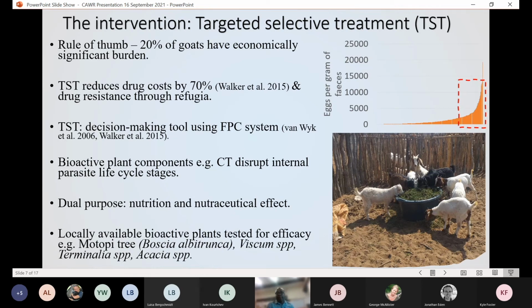Also, we have the second intervention, where for the goats that have been selected, we partially replace the conventional anthelmintics with bioactive plant components, particularly condensed tannins, which have been noted to disrupt the internal parasite life cycle stages.